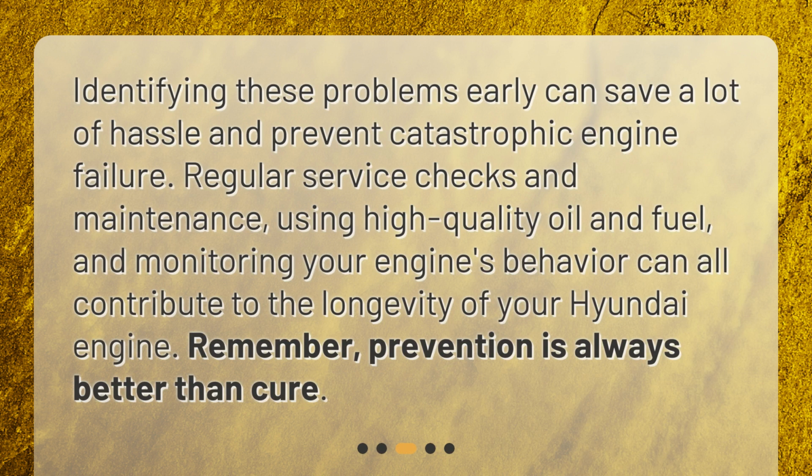Regular service checks and maintenance, using high-quality oil and fuel, and monitoring your engine's behavior can all contribute to the longevity of your Hyundai engine. Remember, prevention is always better than cure.